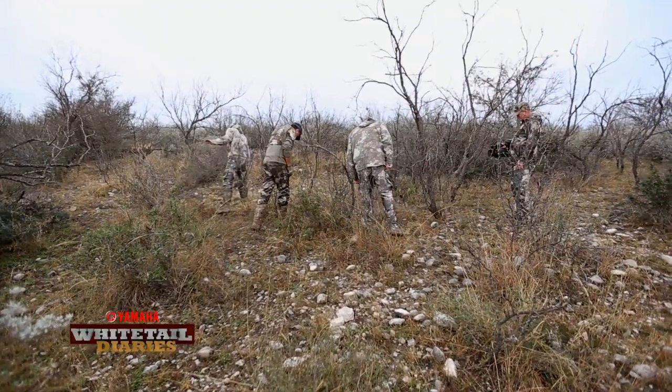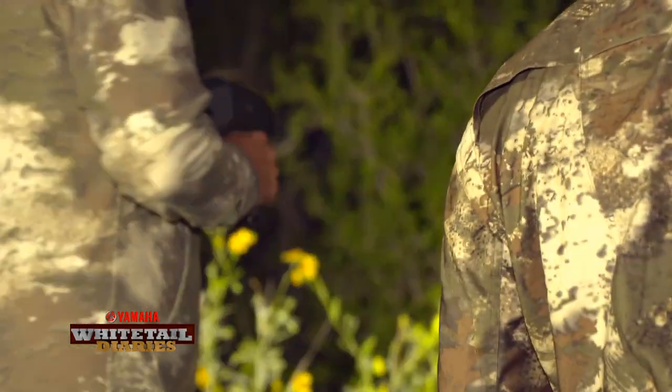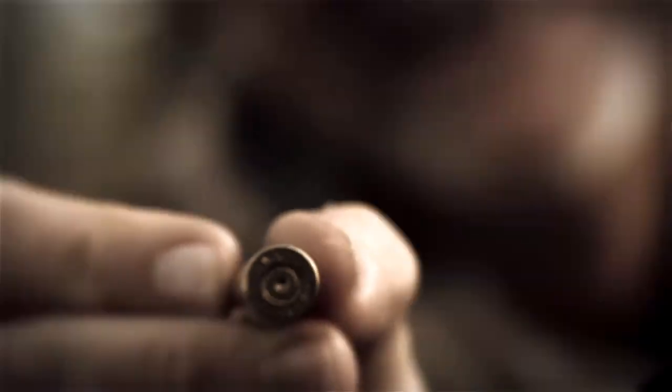There's no absolutes, there's no guarantees, and I believe there's no 100% rules when it comes to tracking deer. There's what you believe based on past experience and time in the field.